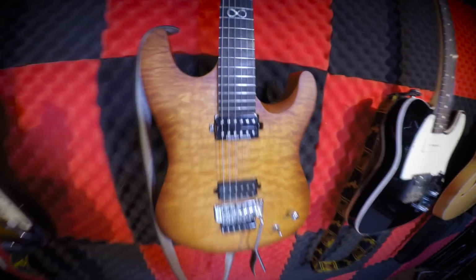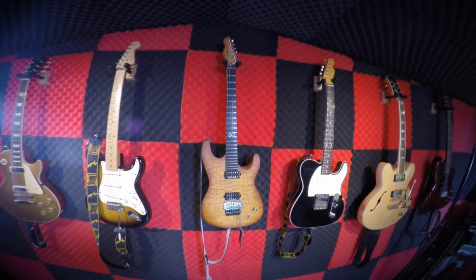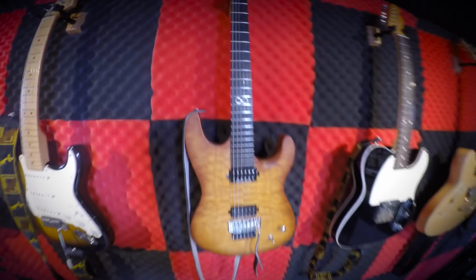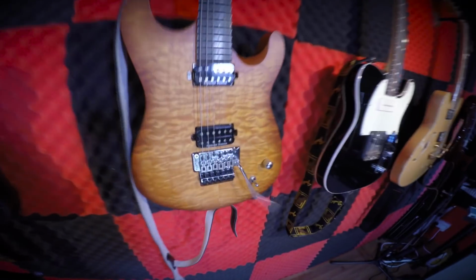Next up, we have my only Chapman guitar. This is the ML1 Revere Signature model, which I love. I don't think they make these anymore, so I'm quite proud to own this. It's a beautiful looking guitar and it plays great. It's got a Floyd Rose as well, my only guitar to have that, so it doesn't go out of tune when I do some Van Halen stuff or whatever.